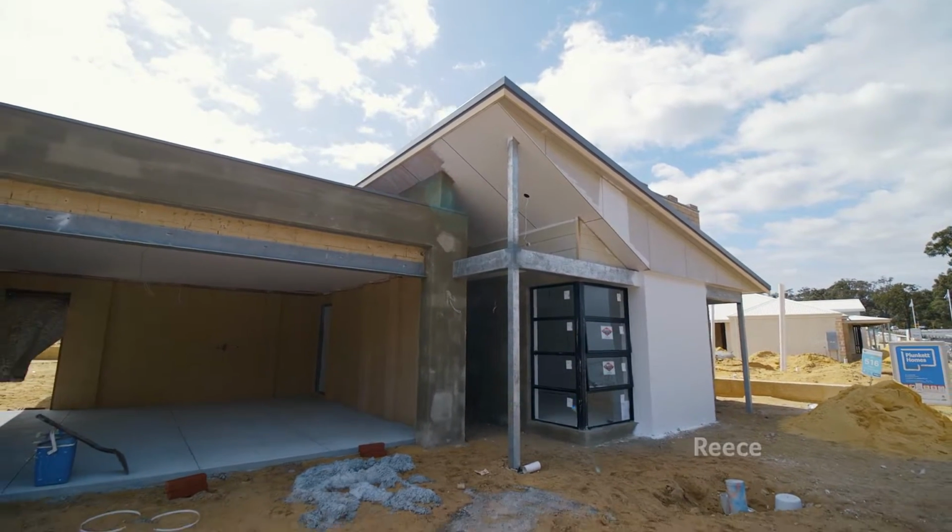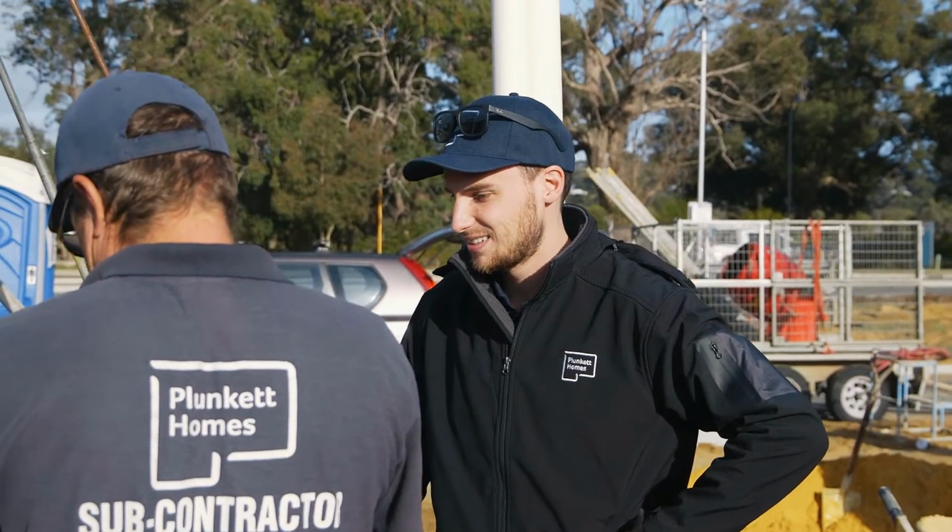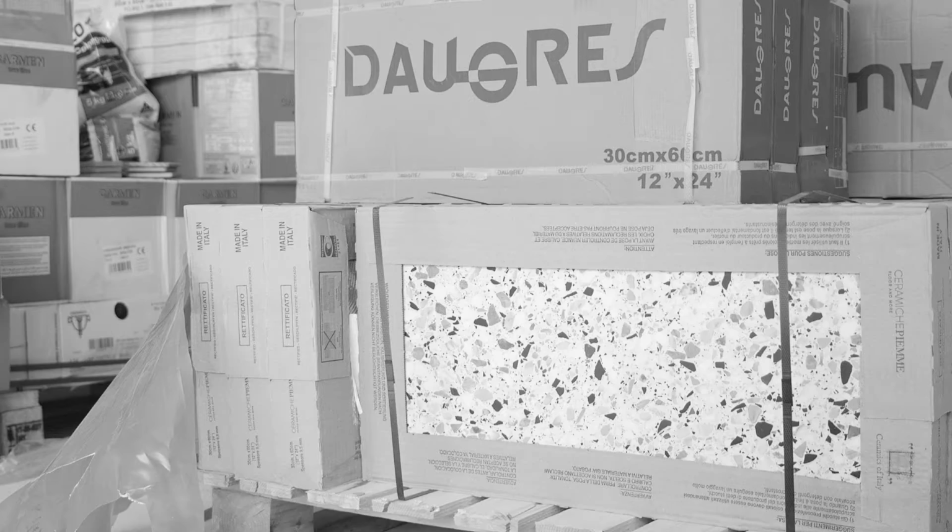Once we get to lock up, things change a little bit. We're managing a lot more different subcontractors that are working on a lot shorter time frame. No longer do you have one bricklayer on site, one roof carpenter on site. You've got a painter working in with a tiler, working with an electrician. A lot of organised chaos, a lot of planning goes into it, but when it does come off, it's even more rewarding because you can see it all come together.